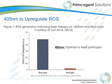This study, published in 2012, assessed numerous wavelengths. This particular graph compares red light versus blue light, or 405 nanometers. We see that red light produced a far smaller concentration of reactive oxygen species compared to 405 nanometers.